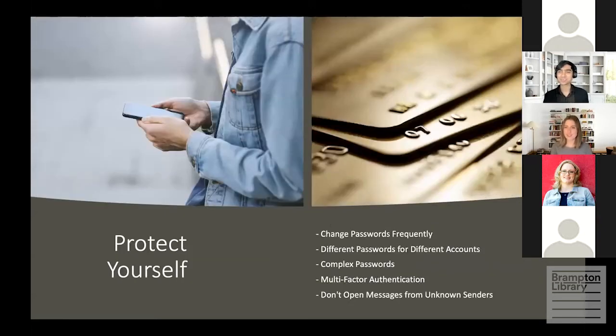One of the easiest things we can do is password management. Change your passwords frequently. Use different passwords for different accounts. Make them complex. Leverage the multi-factor authentication that's available, and then don't open messages from unknown senders. So these are all pretty simple things that we can all apply, and it will allow us to protect ourselves.